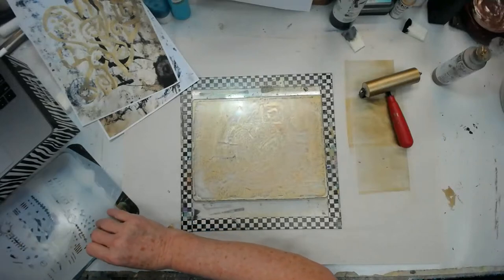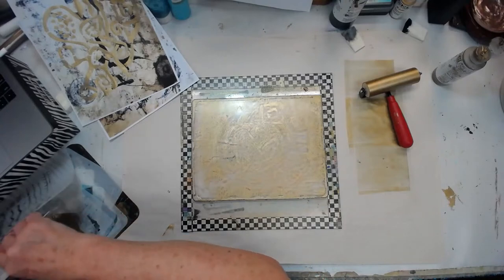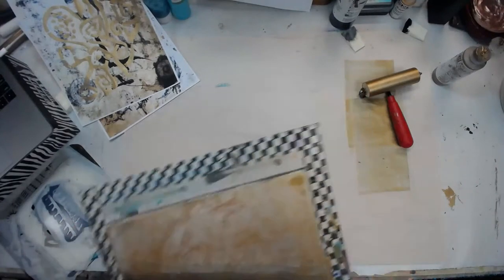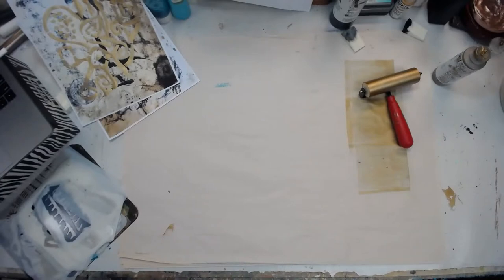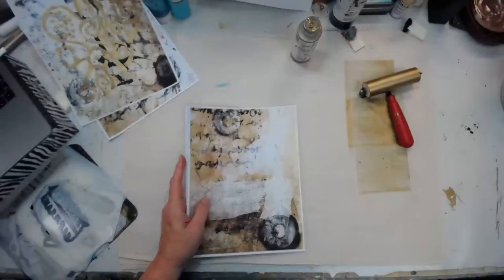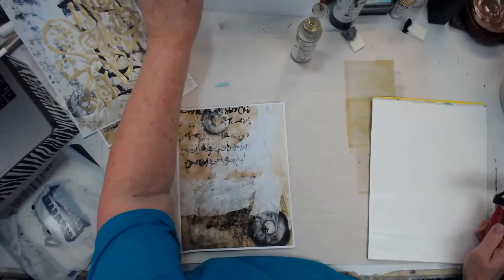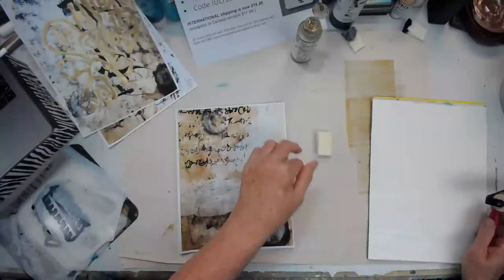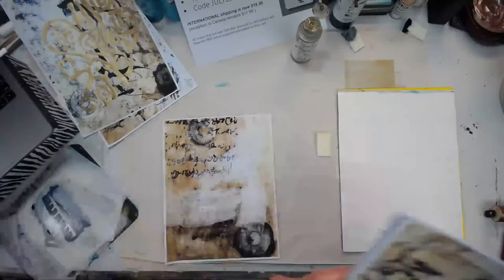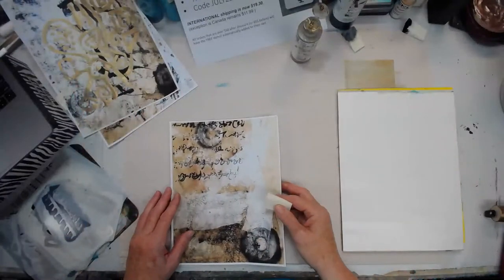Let's switch up here. I'm going to do some of these smaller ones. But instead of using a jelly plate, I'm going to pounce through the stencil with a sponge. Thought I had a couple. Oh, we do. Here they are. Makeup sponges. And we'll just go through these and make another bunch of papers. It'll go with this color palette for a project coming up.